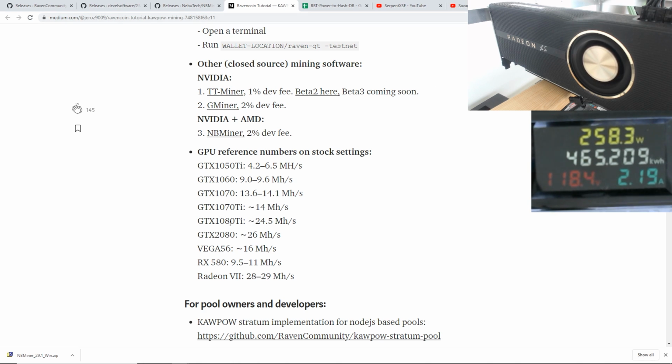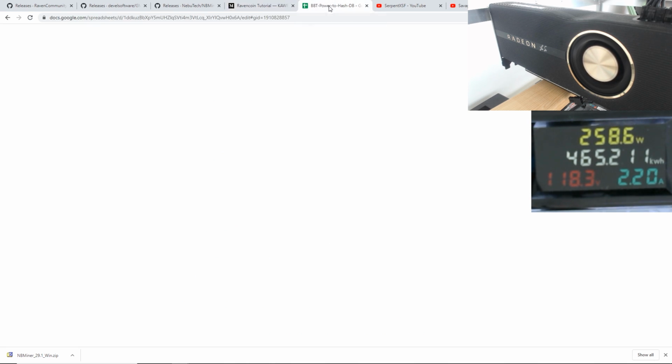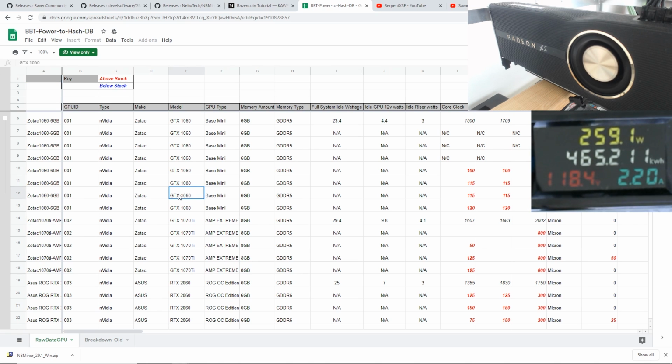But a notable one I wanted to see was the Radeon 7. They show here 28 to 29 mega hash. I feel like that's pretty high. Like you look at the 1080, which gets about 24 to 25 mega hash. So that's interesting.